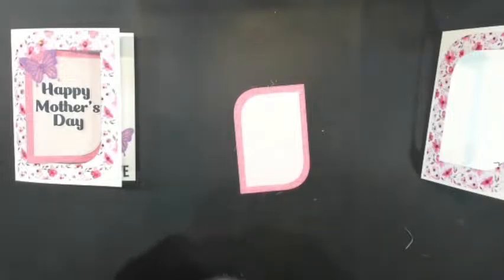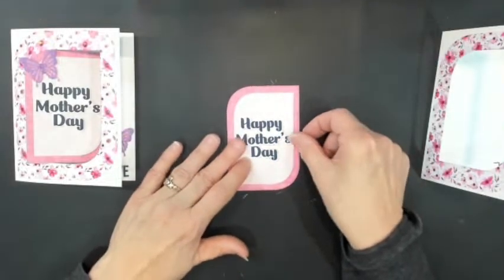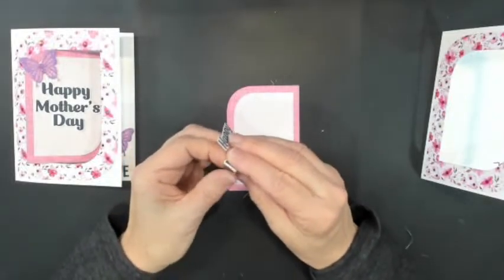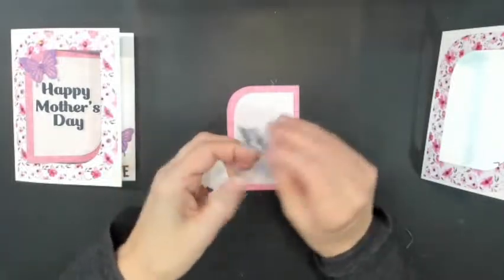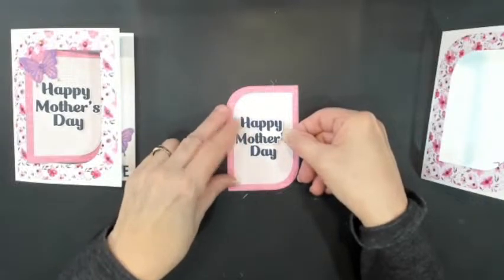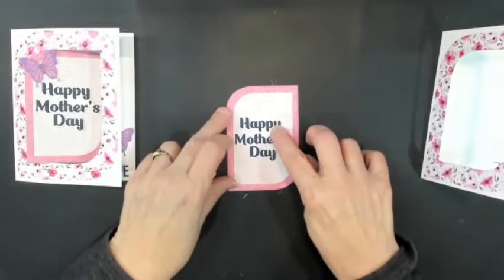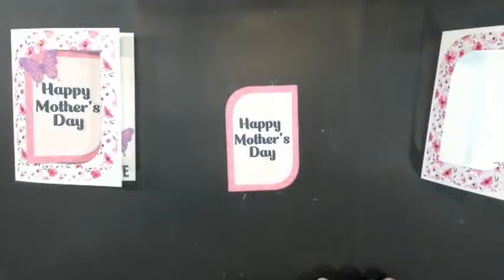Yes. Okay, so we have our Happy Mother's Day, and I have previously stamped and die cut that. And when I did that, I put my super tacky tape on the back. So we will stick that to our card. Now remember that stamp has a die with it too that cut that sentiment out. So the 3 dies that are in the set cut out Happy Mother's Day, Happy Father's Day, and Happy Retirement. And what's the name of the die and stamp set again?